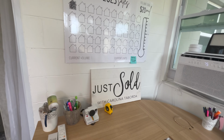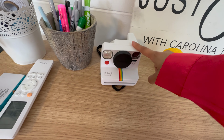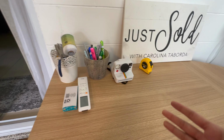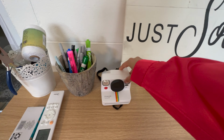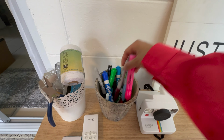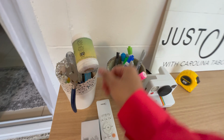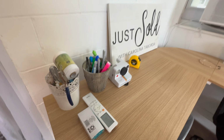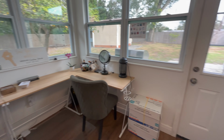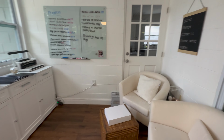Of course, I have my prop there. This is what I use for closings, my Polaroid. One thing that I want to do this year is give my clients a picture of them in front of their house at closing. So I just recently ordered this, and I'm super excited to implement it. Tons of Sharpies, tons of dry erase markers. Again, very visual, so I like writing things down. And I guess that's pretty much it. So yeah, let me give you guys one last look. And we're going to tune out now.